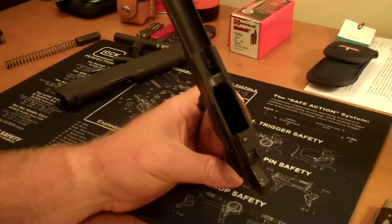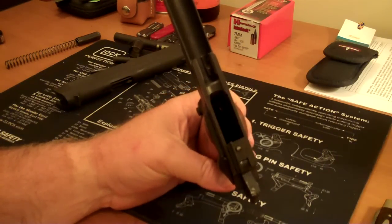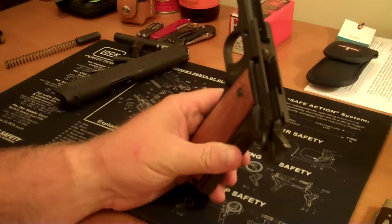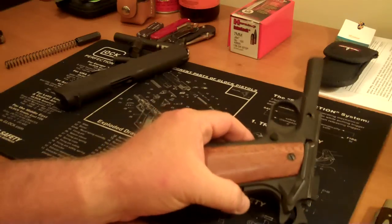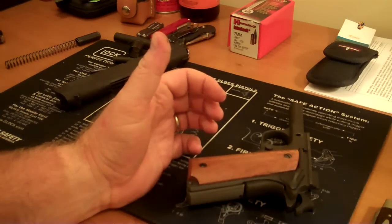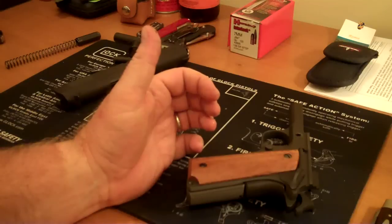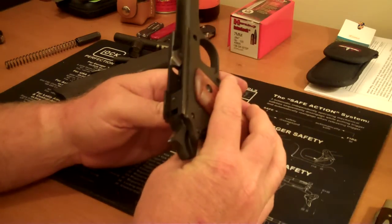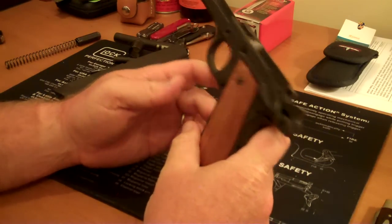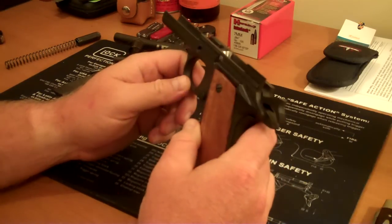When I called them, they said it's not designed to feed hollow point ammo. This is the original government model 1911, and back then they didn't have hollow point ammo. They had round nose or full metal jacket ammo. So it feeds round nose perfectly, but it doesn't feed hollow points all that well.